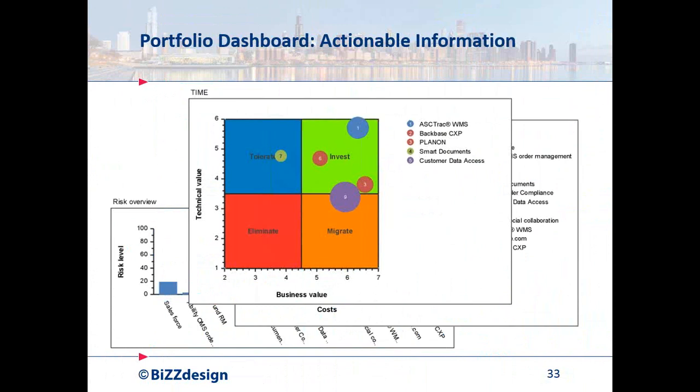And if you plot that in a picture like this, you can see what you want to do with these applications. So for example, number 7 at the top left, it's something that has a fairly low business value, but technically it's sound, so you can tolerate that. You don't need to immediately do something about it. Maybe you want to improve it functionally so that you can do a bit more with that, so that the business might use it a bit more. But it's technically good enough. You don't need to eliminate it or to migrate it to a different platform.